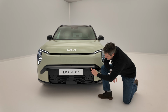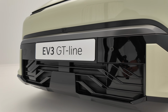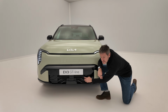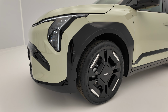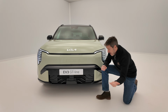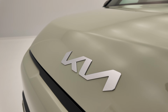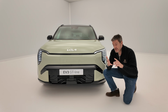But the GT Line has this gloss black radiator section here. And the body color, the way it pushes everything out to the side, it just makes the car look wide and muscular. And then there's some really clever aero work here. So these are active aero flaps that at speeds over, I think it was 80 kilometers an hour, they engage to block up and increase the aerodynamic efficiency. The other thing which I can't show you is the underbody has a tray that covers 80% of the underbody to make underbody aero as efficient as possible. And although the car has a muscular, bulky stance, it has a really low drag coefficient, which is going to help it with efficiency and range.